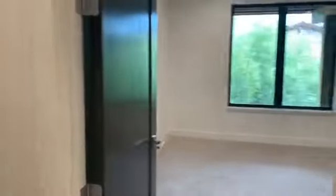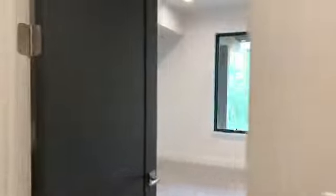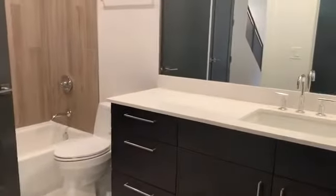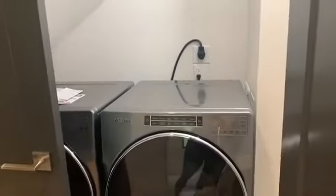Lower level bedrooms: bedroom one, hallway closet, bedroom two. This one is connected to the bathroom that is down here, and then has hallway entrance as well for the other bathroom. Your laundry closet here, full set washer and dryer.